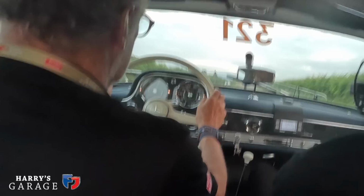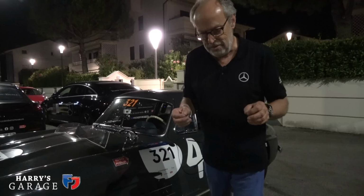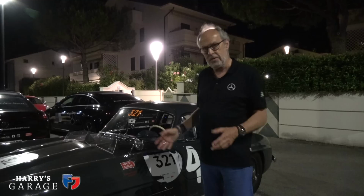Two, sharp steering. Didn't expect that. Older cars like this tended to make the gearing slower on the steering to make it lighter, because there's no power steering on this car. But actually, the car is lighter than you might think, 1300 kilos or something like that.